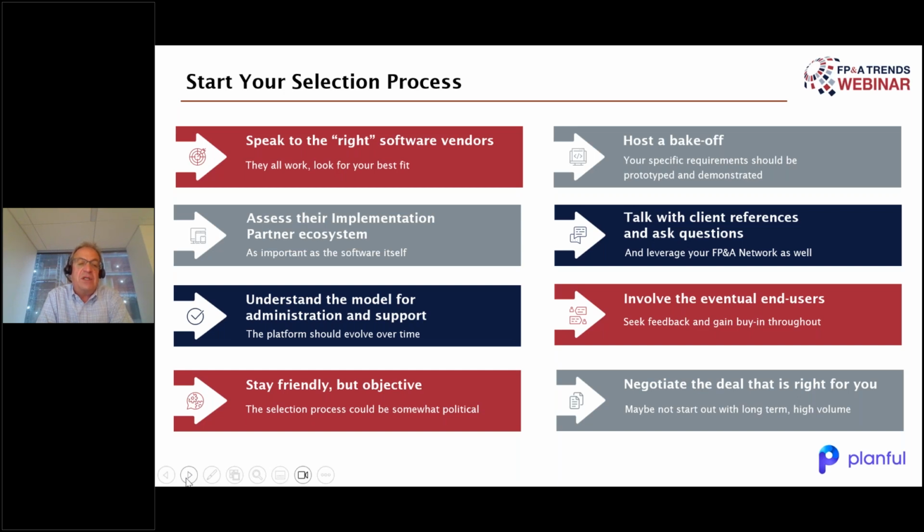As important as the technology itself, understand their partner ecosystem. Do they have a strong partner network? Will those people and organizations be there to support you for the implementation and beyond? Also the third point, right? How will this platform grow and evolve over time? Understand that model, both internally and external. I always like to use the term caring and feeding, right? How will this piece of technology stand the test of time, and how will you continue to nurture it? And those should be very candid conversations with both the partner ecosystem and the software vendors.